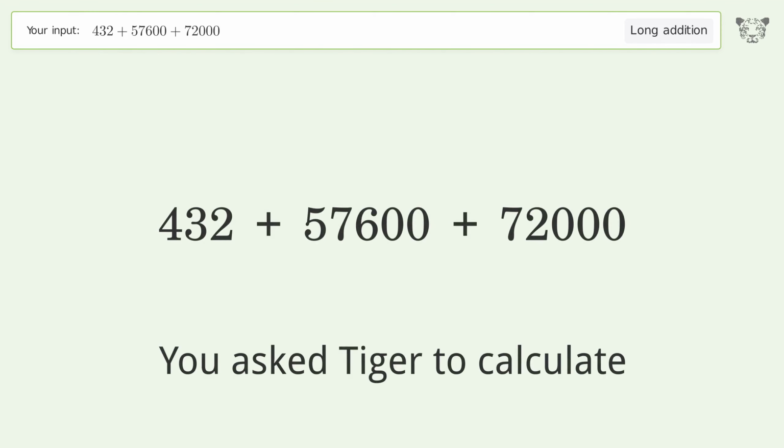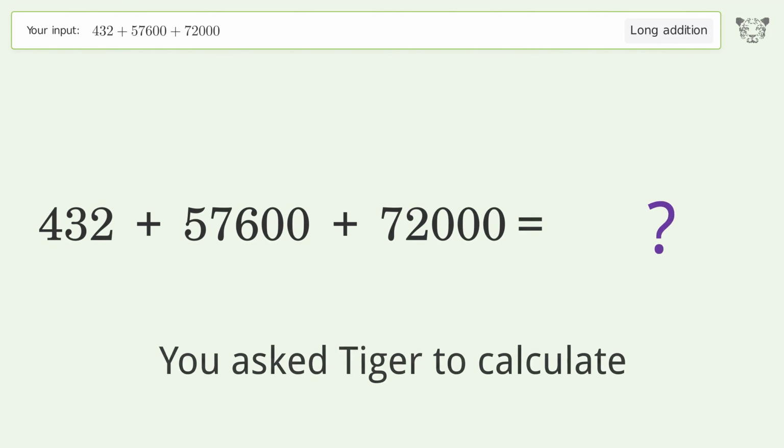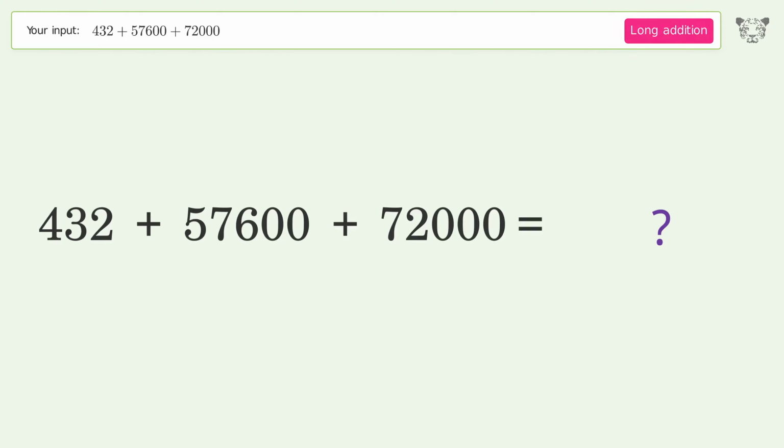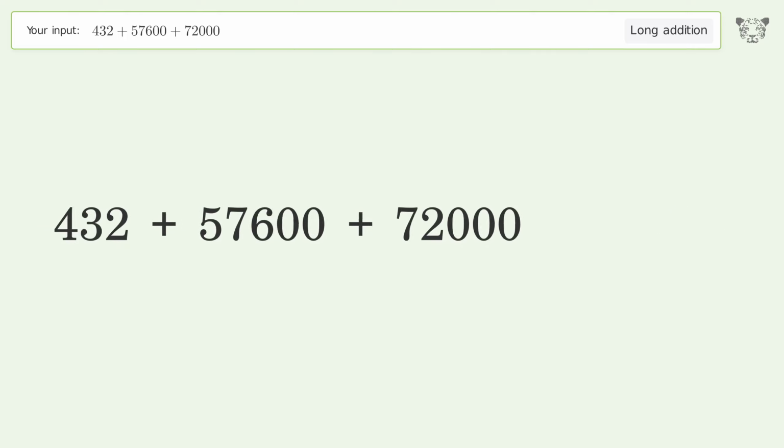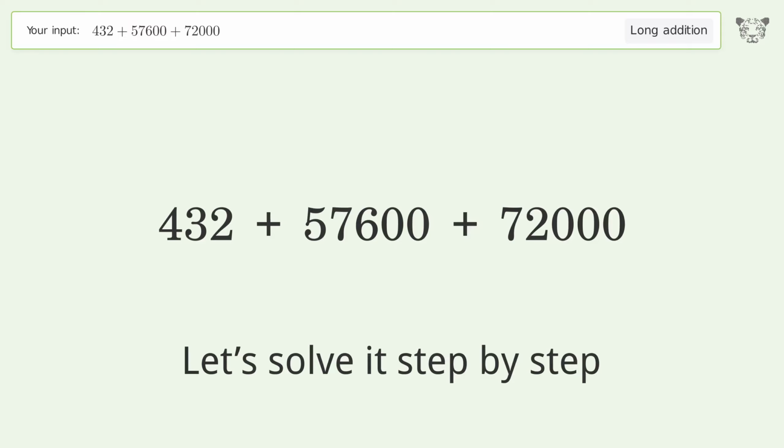You ask Tiger to calculate. This deals with long addition. The final result is 130,032. Let's solve it step by step.